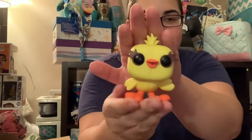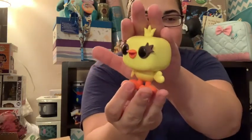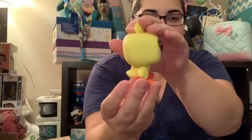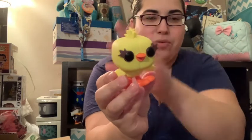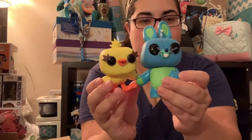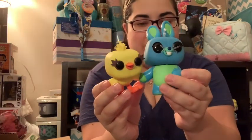And this is so cute. Look at Ducky. So cute. I just could not give up the chance to get both Bunny and Ducky. And look at them together again. Like they should always be best friends.